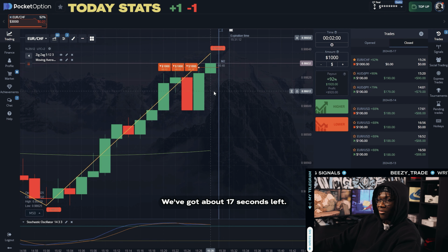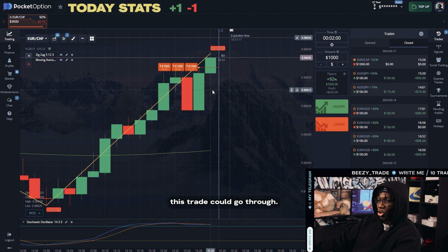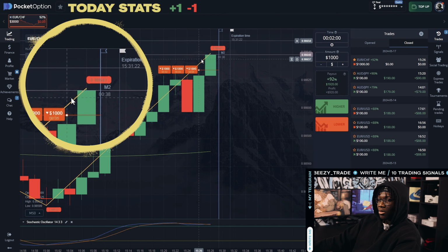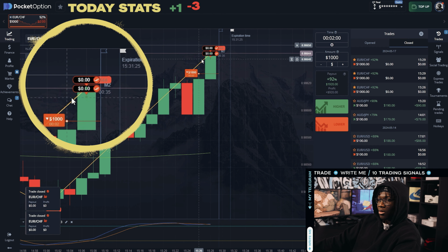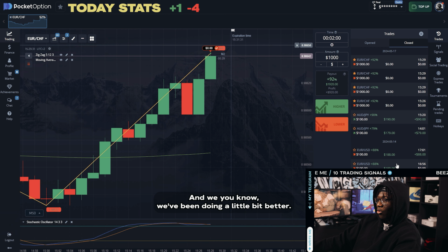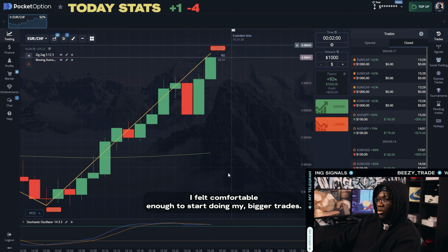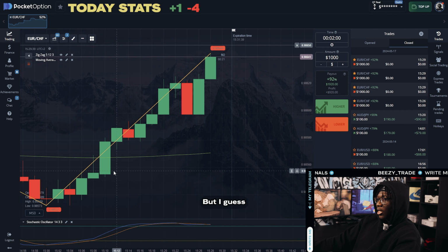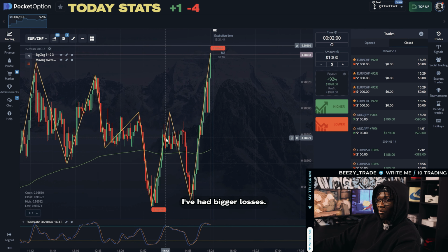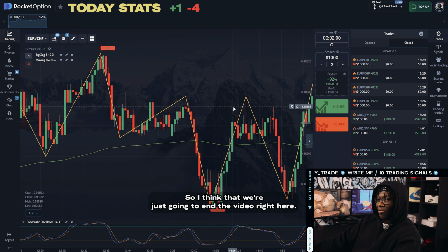We've got about 17 seconds left. I doubt the price can be pushed down to a point where we feel like this trade could go through. So yeah, that's a 4 grand loss. And even though we've been doing a little bit better, I thought it was finally time. I felt comfortable enough to start doing my bigger trades, but I guess 4 grand, it's not bad. I've had bigger losses. I'm used to it now. So I think that we're just going to end the video right here.